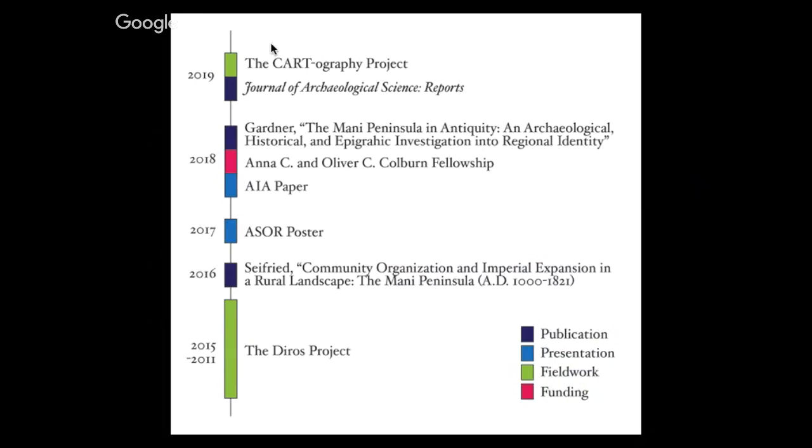And then finally, after that, I finished my doctoral dissertation. Again, it took a little while, but we're done that. And so you can see that in contrast to Becky's Byzantine and post-Byzantine, I concentrated on antiquity in the Mani Peninsula. So I worked on the Archaic through the Roman period. So we had a nice swath of history covered between the two of us.